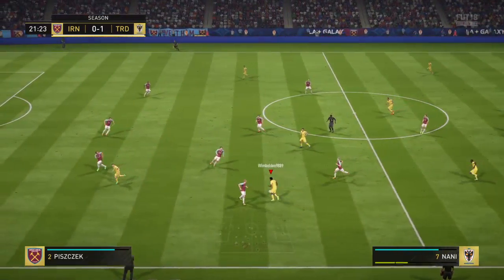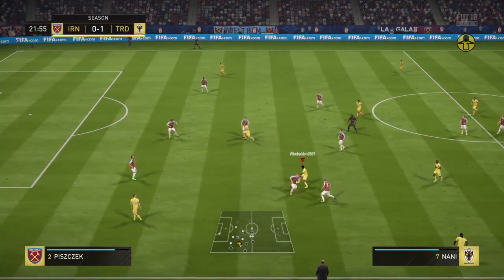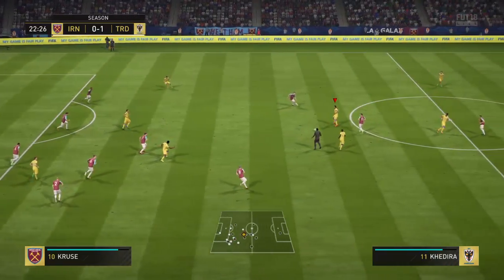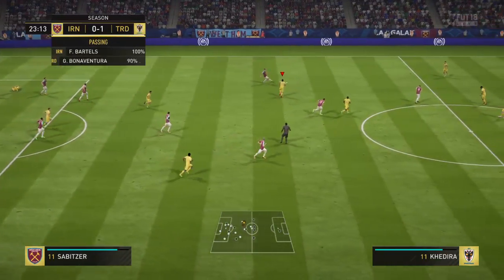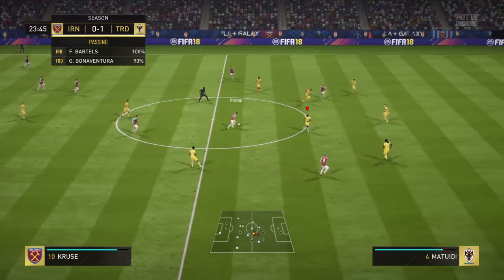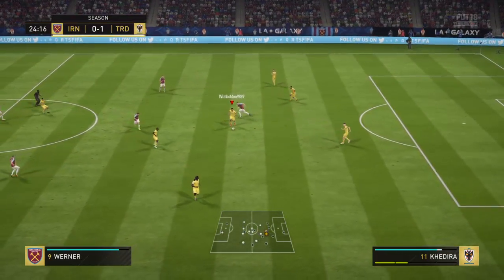Nani. Good awareness by the referee to play the advantage here. Here's a chance to attack. Able to cut that out with some sharp movement. Good defensive clearance there. Cruiser. Neatly intercepted.